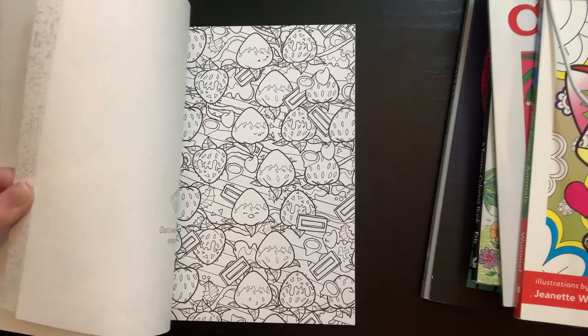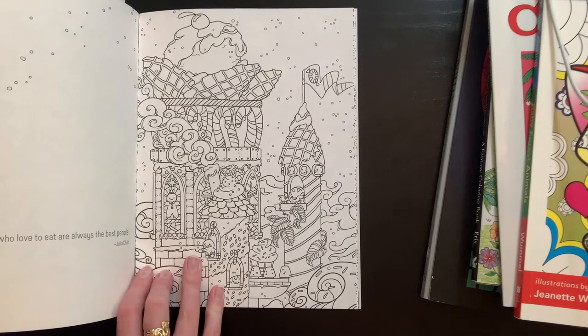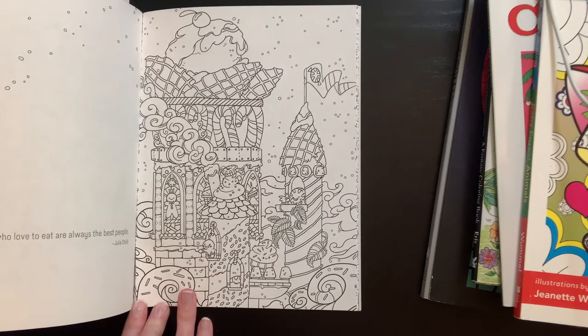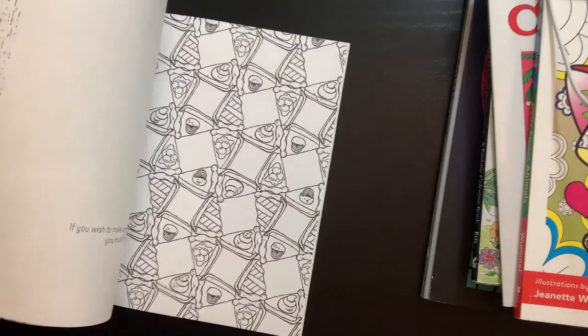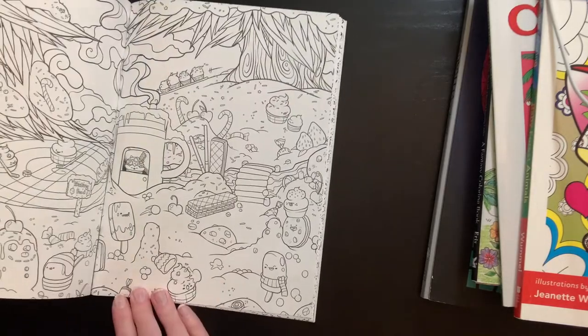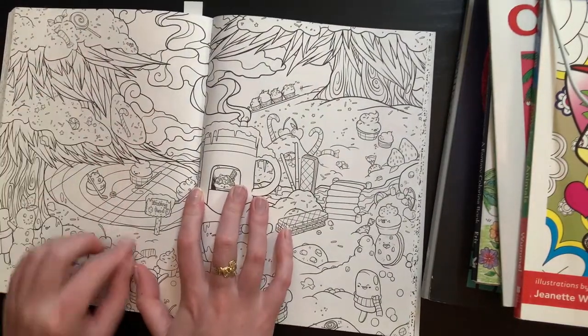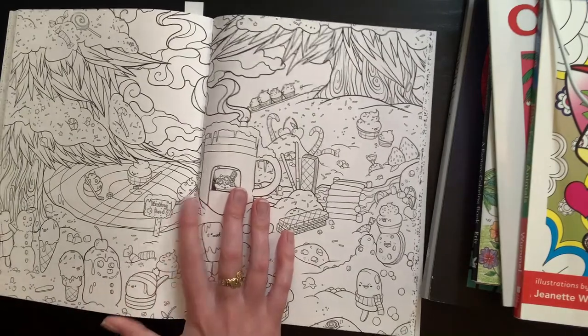But there is a page that I think actually KP Colors just did. This one, with the peppermints and the gingerbread. And then, of course, sprinkles are candy too. But there's a whole spread somewhere with just peppermints. Oh, this is a good page. It's got the lollipops and stuff up here. But yeah, it was fun, and I just love this book.